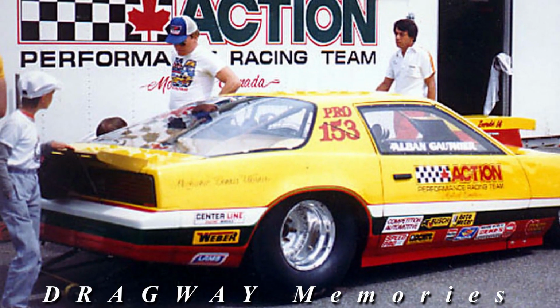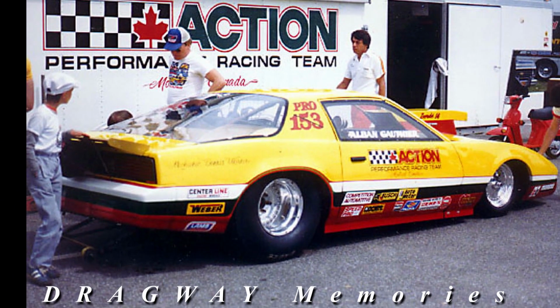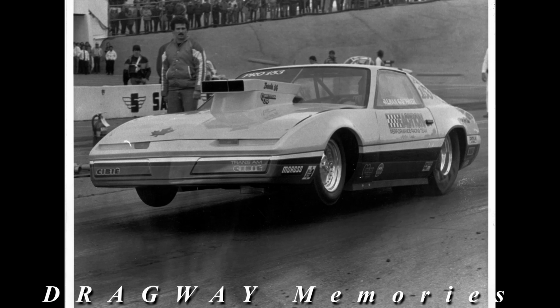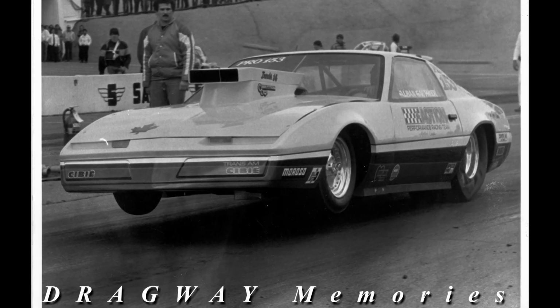Now we move into the Trans Am. This was a widely campaigned car. It was a bought car, wasn't an in-house chassis or anything like that. Dennis Warner now involved with big block Chevys, 500 inches, and the team did very well with this car.